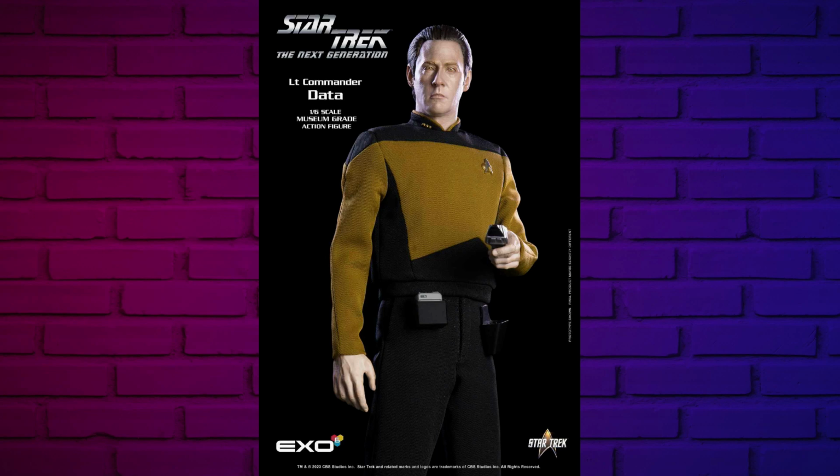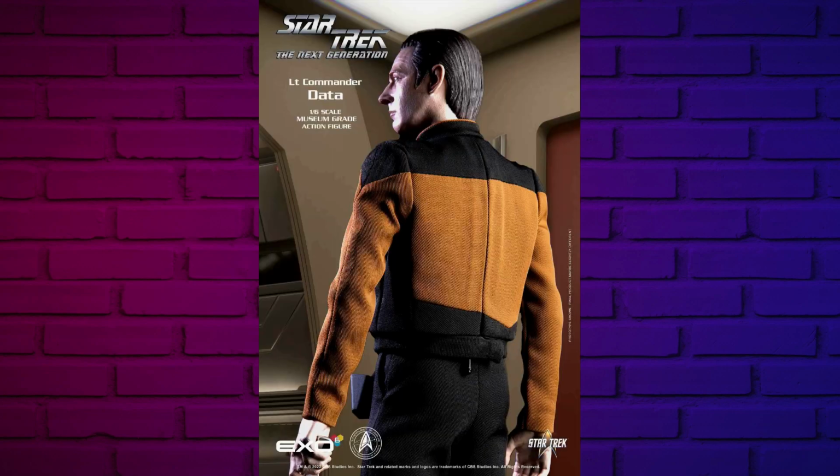I do like the expression on the face. It has got that kind of inquisitive look that Data often has when he's saying things like "fascinating" or just anything that comes with regards to Data. I love that aspect of it. Now the outfit looks pretty well tailored. I don't really have much in the way of any complaints there.